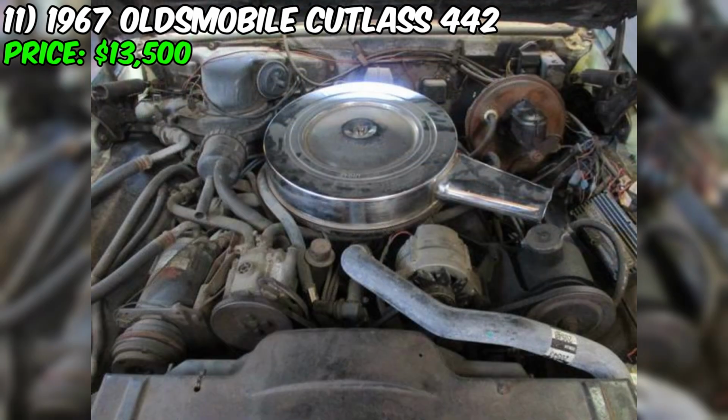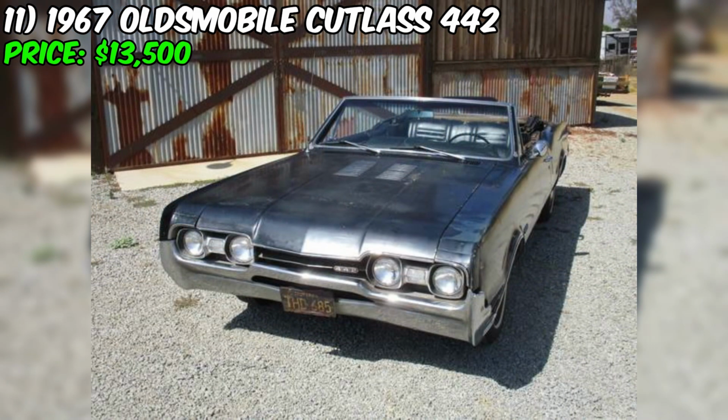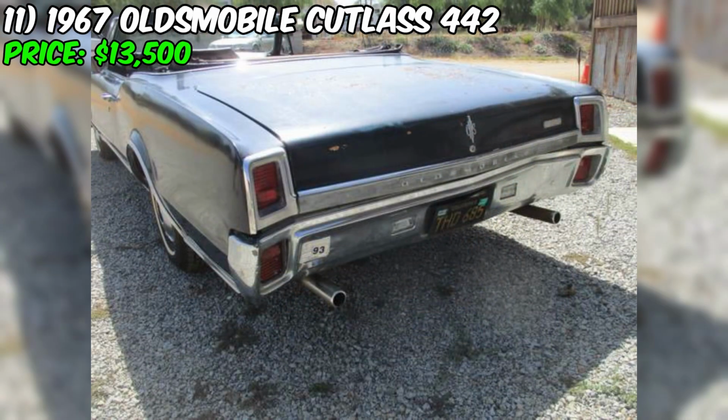11. We've got a real treat for all you Oldsmobile fans out there. I'm talking about a 1967 Oldsmobile Cutlass 442 convertible that's currently up for sale on Craigslist. This beauty is priced at $13,500, and while it's not in perfect condition, it's got a ton of potential for the right buyer. First off, let's talk about the history of this Cutlass.